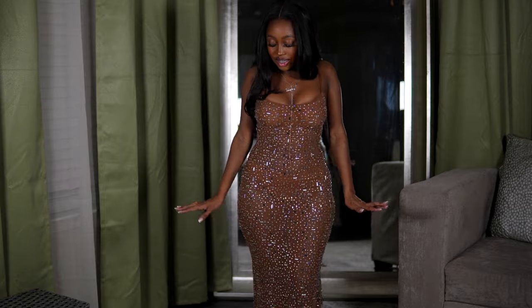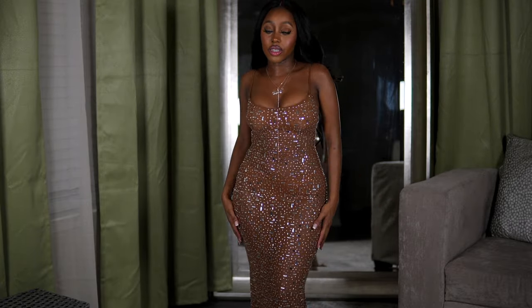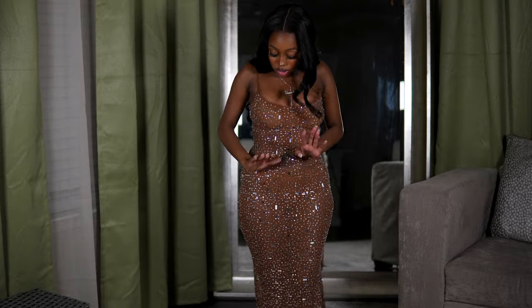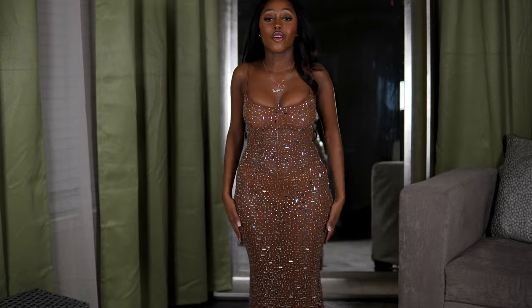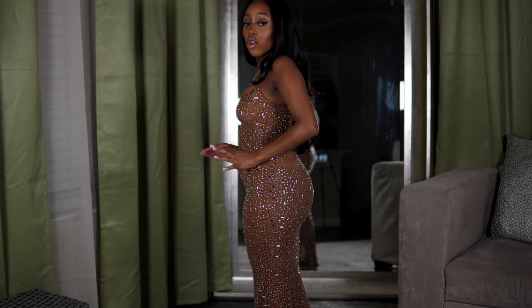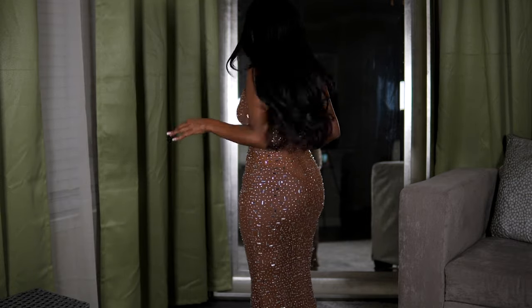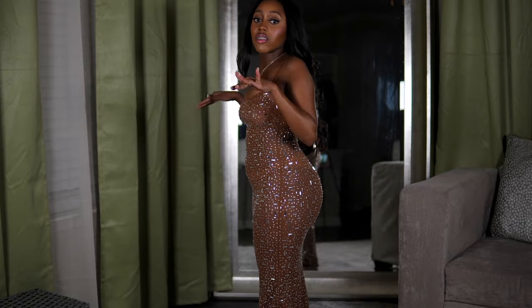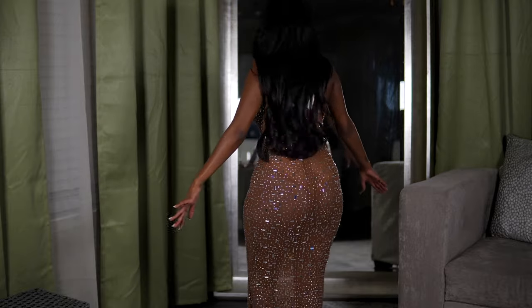Okay, you guys, so this is the last dress. Y'all, I just want y'all to get into it. It is gorgeous. I mean, this dress is beautiful. I can truly see why it's always sold out. The detailing is amazing, and it looks so great under the light. I really wish you guys could see how sparkly, how stunning and how shiny this dress is. It's literally amazing.